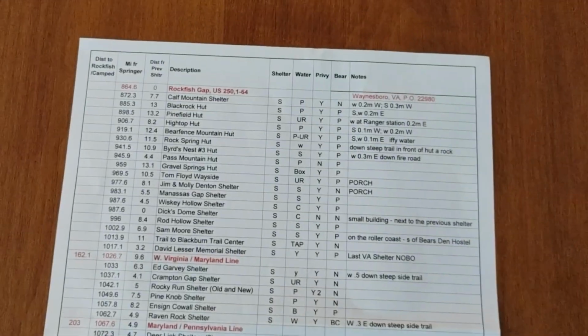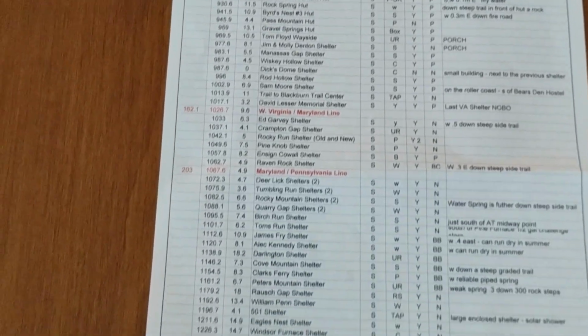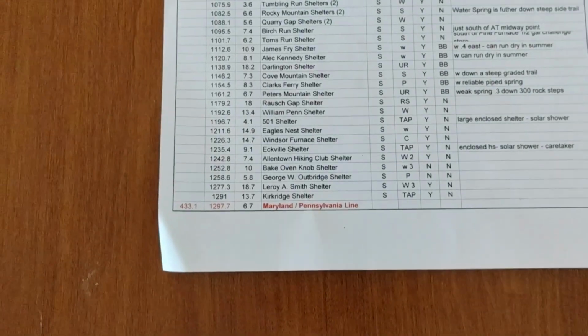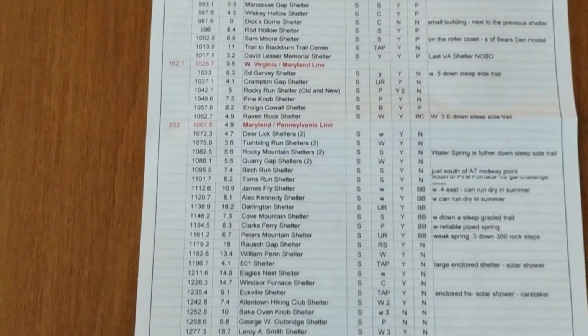Additionally, for Mrs. Data's benefit, I've reduced all of that kind of information on all of the shelters to a one-pager that she can just keep in the AWOL guide, so she'll know where I am and where the next couple of places I might stop are.